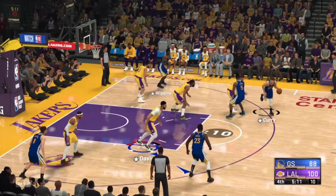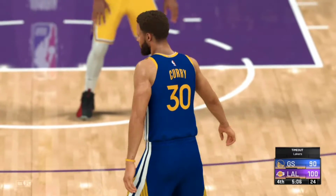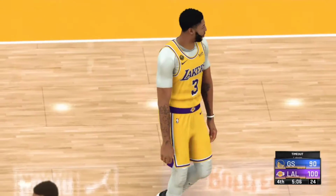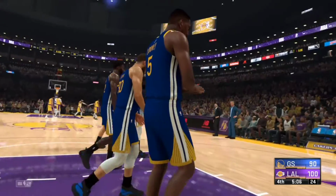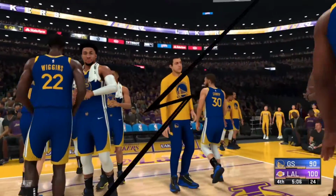Outside Curry. Goes up on the high post. That falls. Nice feed that time from Wiggins. Curry's got 38 points. It's amazing. No one can check him right now, but there's still work to do to cut into this lead. Los Angeles calls timeout.